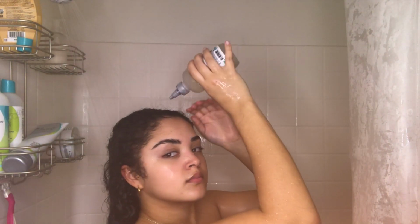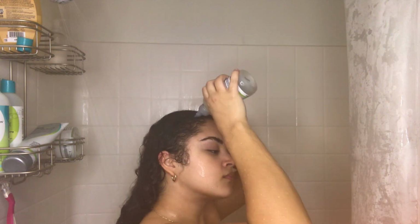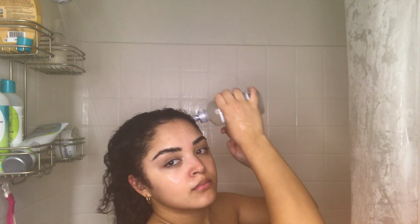And then I'm going to use the Deva Curl Build-Up Buster, and I'm going to work this directly into my scalp so my scalp gets really cleansed, and then also down the rest of my hair. I'm going to scrub that really well, and then rinse both those shampoos out very thoroughly.